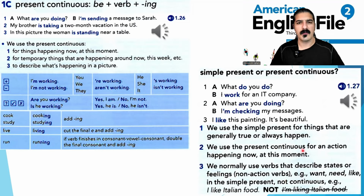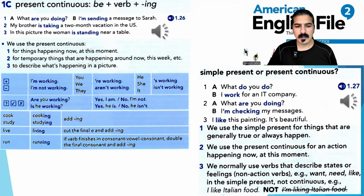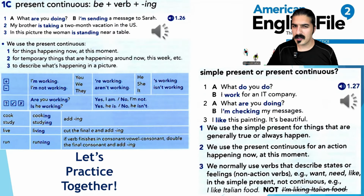For example, I like Italian food. Oh, I love this house. It's stylish. Okay? So for these verbs, we use simple present, non-action verbs. Okay. Now, if you need, as always, take a screenshot from this page. Yes. Okay. Let's practice together.